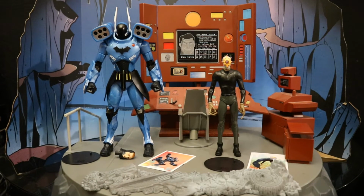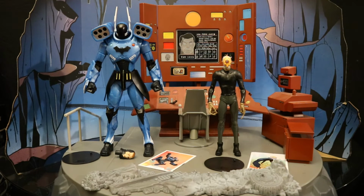Alright, now that these figures are out of the package, here they are with all their accessories laid out. Don't have a lot in the accessory department. We have a display base for each of the figures, a collector's card, and then an alternate unmasked head for the Jim Gordon Rookie. No other accessories, and that's fine. Just really happy to add both these figures to my collection.